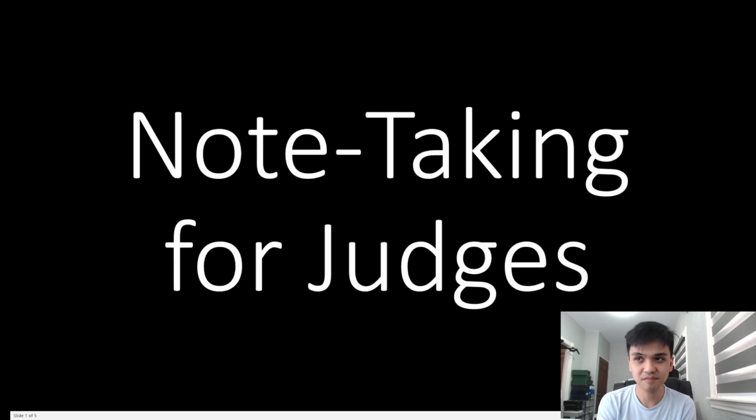So, note taking is an exercise in condensing this material and making it easier for you to judge the round actively instead of passively. After all, judges are not expected to be transcribers or stenographers. Rather, they're expected to, at the very least, be disciplined in making efficient notes that they can reference when they are justifying their decision. So in this video, I will cover some of the tips that I would like to share when it comes to note taking.